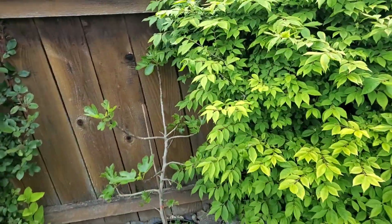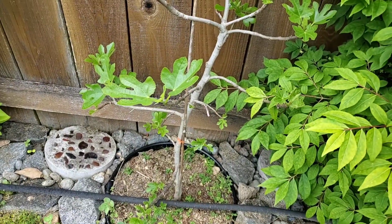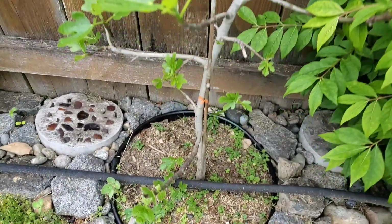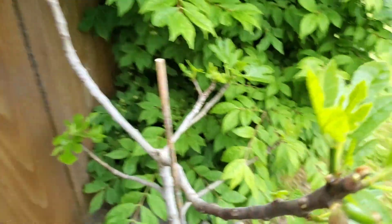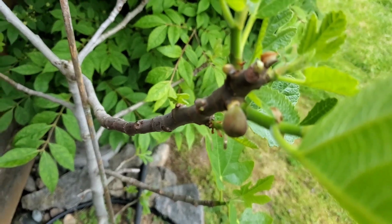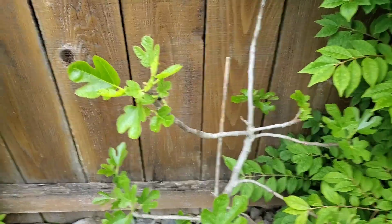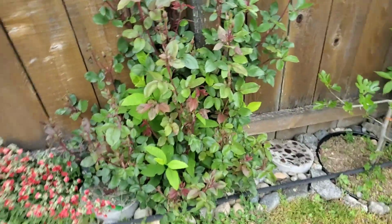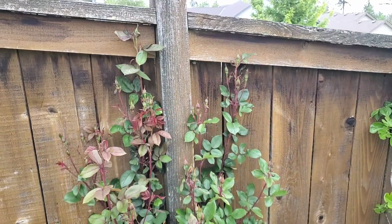And here is a rescued fig tree from my parents' yard that was just planted, I feel like it was this past winter, maybe even early spring. And it has one tiny little fig growing on it, which is so cute. I don't know if you can see it. It's right here. So that is very exciting. And here is my double knockout rose, which is also doing very well, and it's also pink.